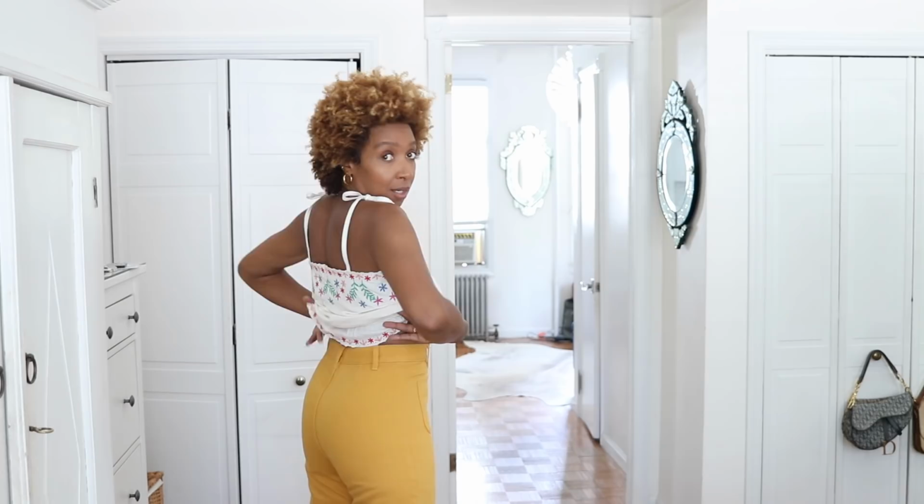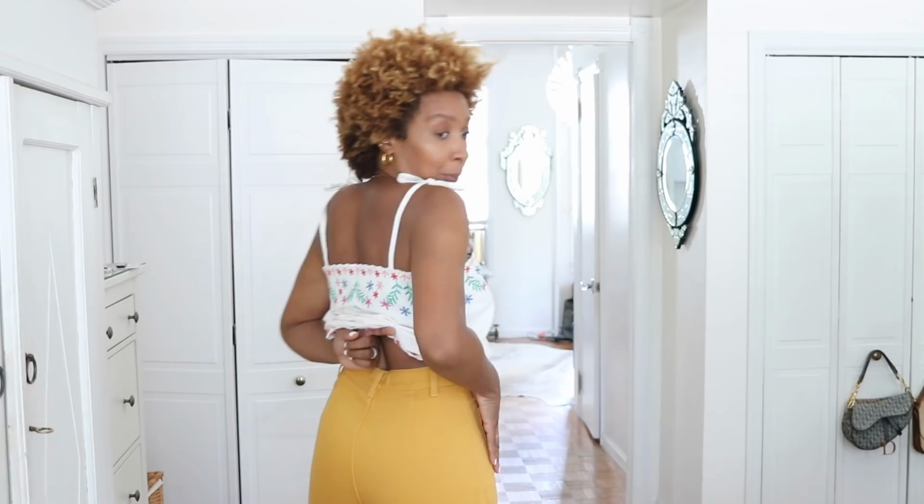This is them on the back. Look how they just hug. They go in. Girls, for girls with hips and curves, these actually go in. Do they have back pockets? No, they don't. It's completely smooth. Look, it's just got these two cute pockets on the front and that is it. These are adorable. They really, really are.